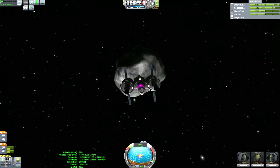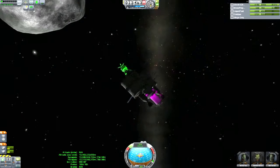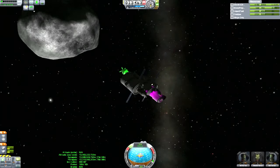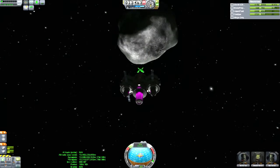Now the reason you want to be at center of mass on this is that this way when you thrust, your thrusting will be pretty equal. Okay. And 0.2 meters a second. We'll go up one more. There we go. We're getting closer.